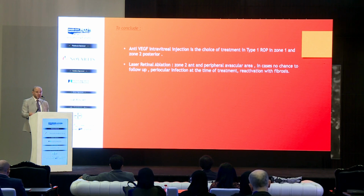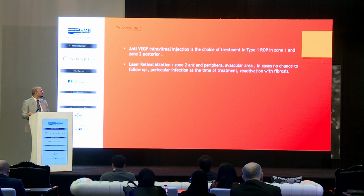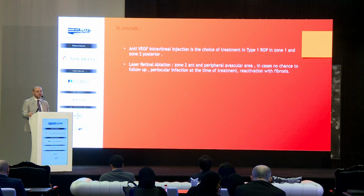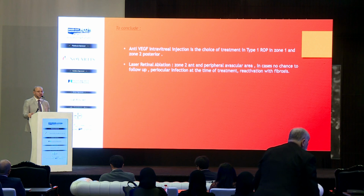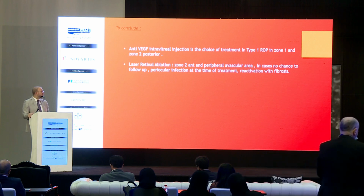So just to summarize what's new through these new studies which use the anti-VEGF: in zone 1 and zone 2 posterior, anti-VEGF is the treatment, because they found that there will be a better visual outcome and anatomical outcome. Laser is for zone 2 mid and anterior, and for the bar lesion with persistent avascular retina. And even with the laser, if you can't guarantee that the baby will follow up with you, maybe they will travel, you should do the laser for the baby in any zone.